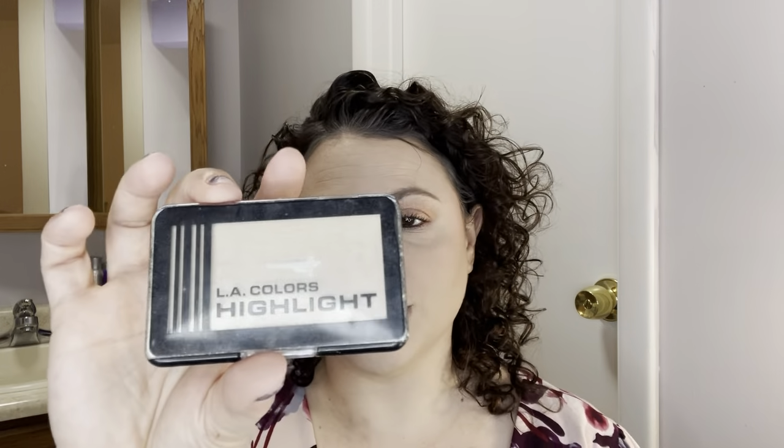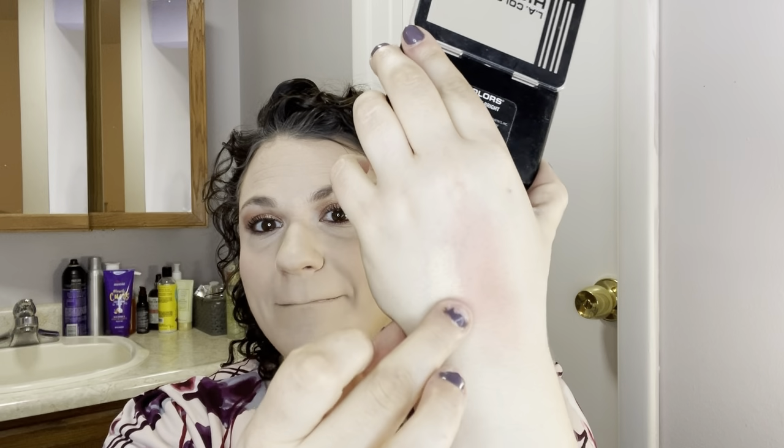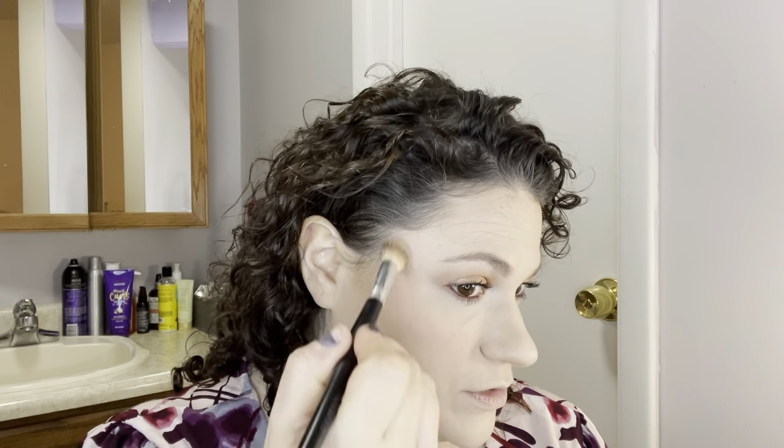I'm gonna go in with my highlighter. I'm panning right now. The LA Colors Highlight and Shine Bright. It's a whole dollar. Love it. It's just so perfect. It is super blinding. Get some of that just right here.